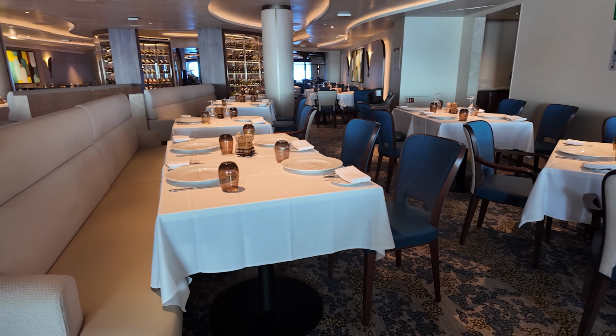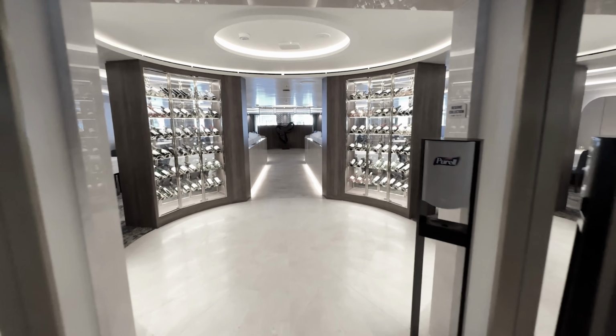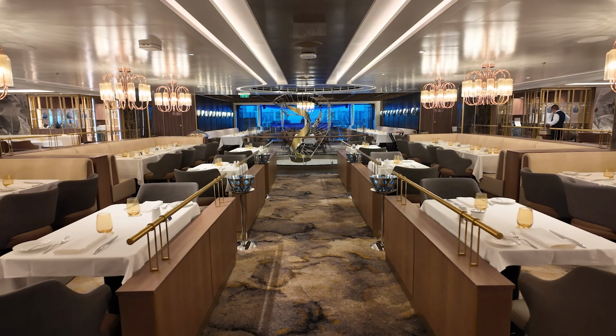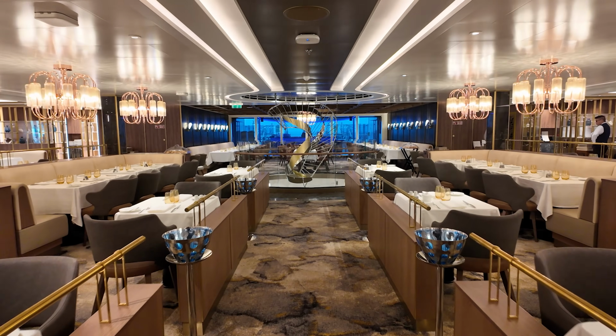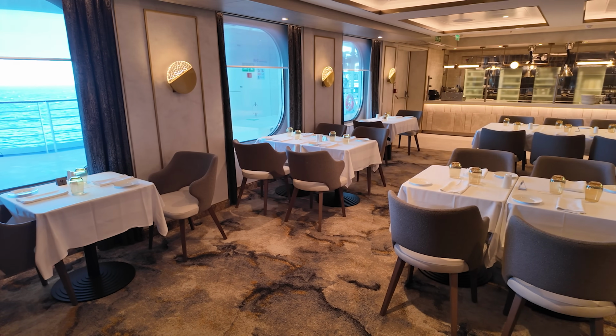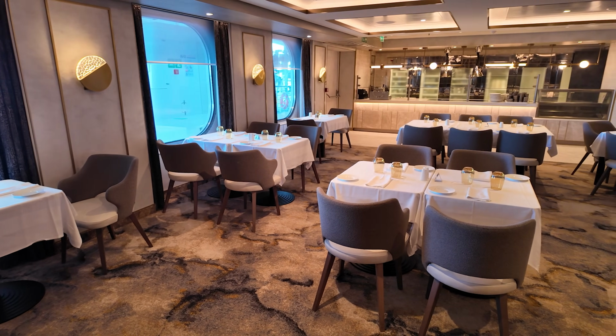To accomplish these swaps, Princess Cruises eliminated the dining rooms for the Reserve and Signature class staterooms, combining them into one venue on the third level of the main dining room. In fact, the cruise line eliminated those categories of staterooms altogether, which we will get to in a little bit.